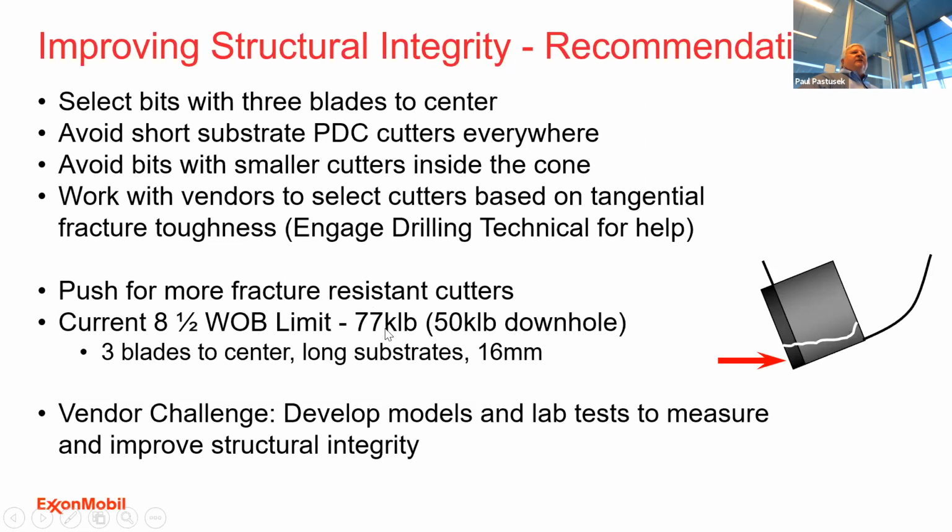77,000 pounds weight on bit measured at the surface, 50,000 pounds downhole, which probably at times was 77,000 downhole. That was our structural limit where, at the end of the run, we said, well, what is it going to take to break this bit? And we actually intentionally went up to 77,000 pounds on the 8.5, so that we could back up and say, all right, don't run 77, run 75 or whatever. We had been living with those recommendations that say, oh, don't go over 35 or don't go over 40 or whatever. And I think you see that we're well past that today.